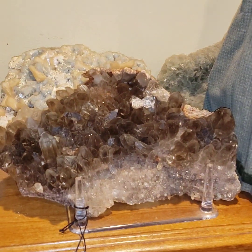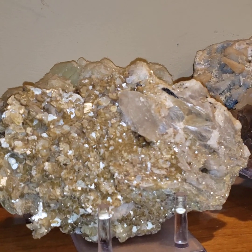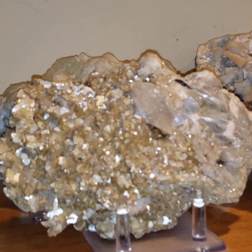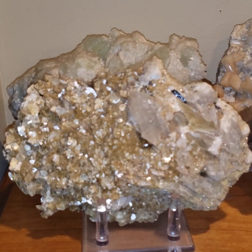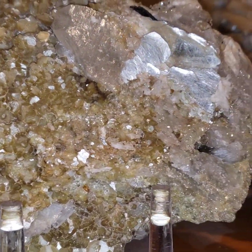It's huge. Next to it, I think this is some kind of mica with quartz and some other minerals. And it's a beautiful, like, yellow color. You can't really tell right now, but it's like a golden yellow color. And look how sparkly that is. Look at that. See how it sparkles in the light?